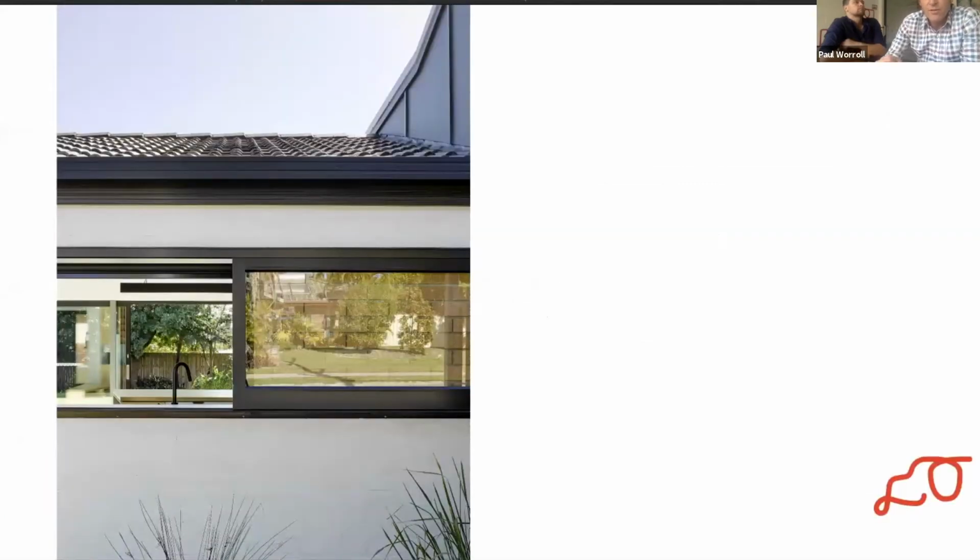So just moving through the house, it was quite a modest project for us, and we thoroughly enjoyed it, and were enthralled at how much the client wanted to be part of that journey.